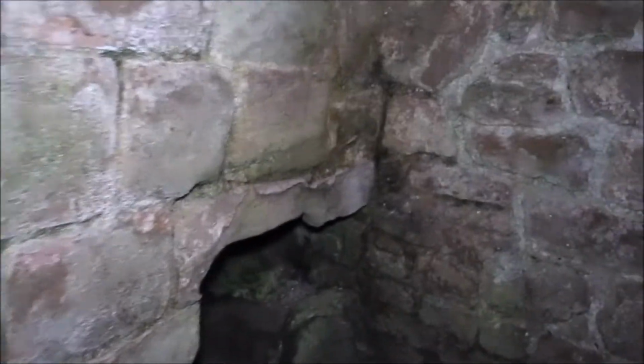Wow, that's got a right range on it, hasn't it? Yeah, that's a good idea. We should do that in future. But if you look at the shape of it, maybe it was bricked up. Look, the outline of it was bigger. I don't think this is original stone. Look at that. That must have been a lot bigger.